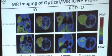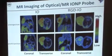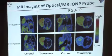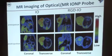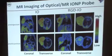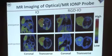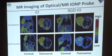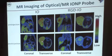Then we did the MR imaging in a small mouse, so the resolution is definitely very good. Here is the iron oxide nanoparticles without targeting, and here is the iron oxide with RGD peptide. Tonight I only use this RGD peptide as an example. It can be coupled with many different things for different purposes. In the pre-injection, you see this contrast, the artificial tumor. Then in the post-injection, without targeting, these particles don't go there, so there is not much signal change at all.